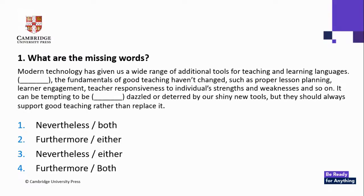So you have four options there. One, nevertheless, both. Two, furthermore, either. Three, nevertheless, either. And four, furthermore, and both. So I'm going to go back and see. In a moment, hopefully, we should start to see some words appear. And I'm going to talk to you a little bit about the text as well.